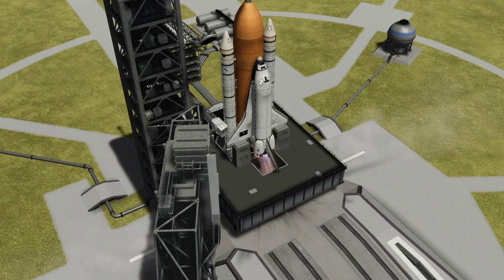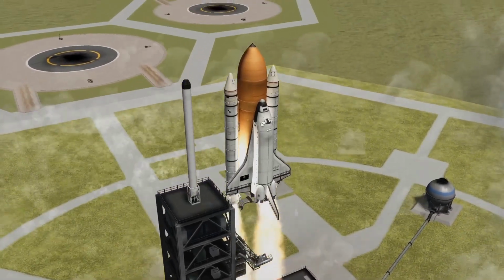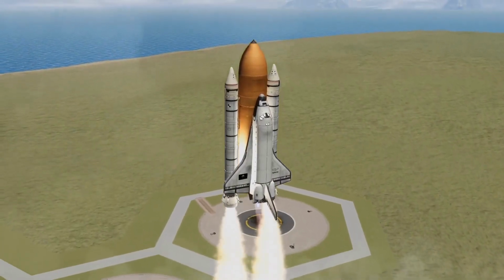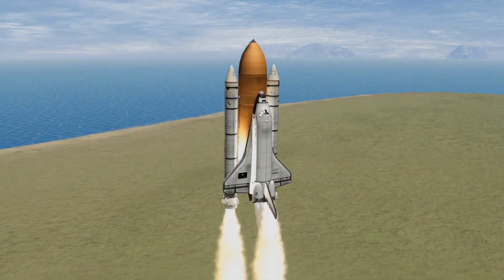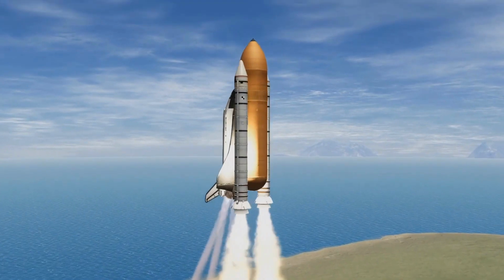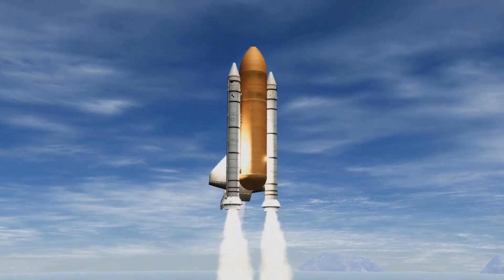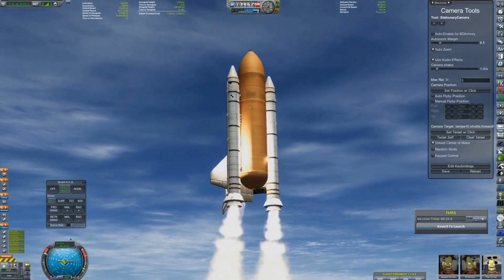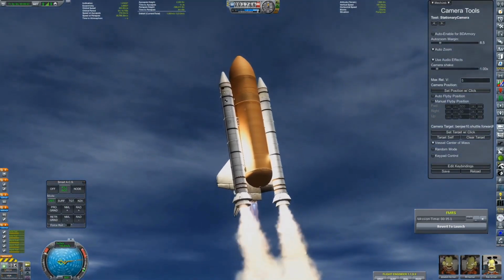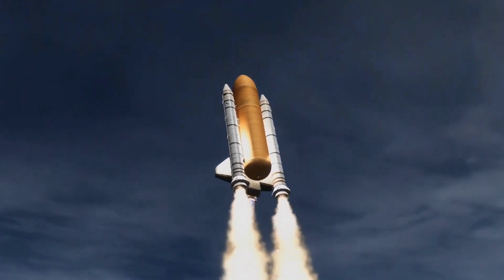Right now we are launching Explorer on its second flight up to orbit, and it is going to be carrying not much actually, just one small reaction wheel, and that's about it. We have a contract to repair a satellite in low Kerbin orbit. For some reason, that satellite needs a reaction wheel, even though it can control its attitude perfectly fine with what it currently has. So I'm not sure why they need it, but we don't make the contracts, we just complete them. So that's what this mission is supposed to do.